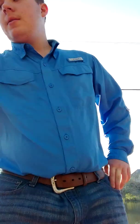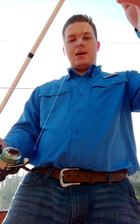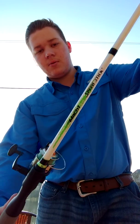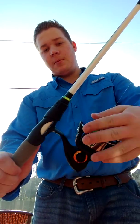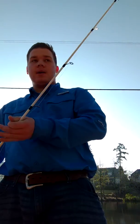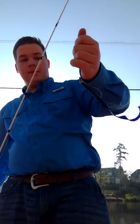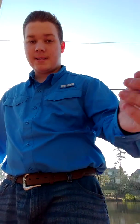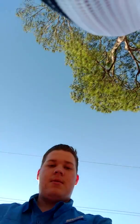Anyway, but that fish that I caught yesterday was just off of a simple setup. Like I said, it was on this right here, this Lew's Mach 1, and this is just a cheap Walmart reel that's caught me so many fish. That just goes to tell you that you don't need to have the most expensive rods and reels and all that. Yeah, they're nice to have. I'm not gonna lie, I have a couple myself.